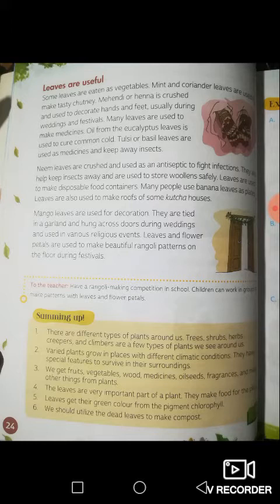The leaves are a very important part of the plant. They make food for the plant. Leaves get their green color from the pigment chlorophyll. Yes, do you remember chlorophyll? It is what makes the plant green. And six, we should utilize the dead leaves to make compost. How do we make compost? Yes, we dig a pit, and then we take all the dry leaves and the rotten leaves into the pit, and we make compost, right?